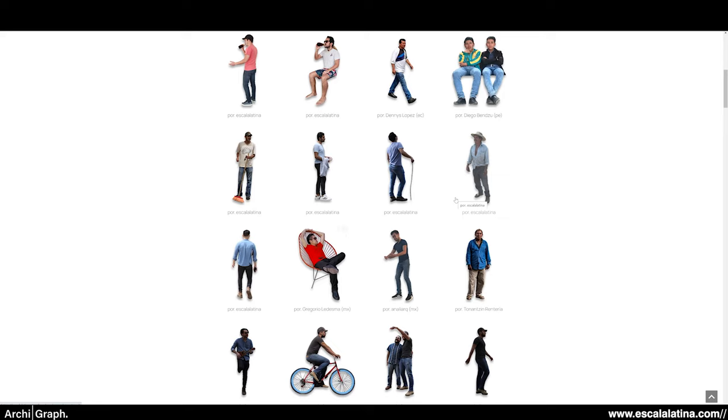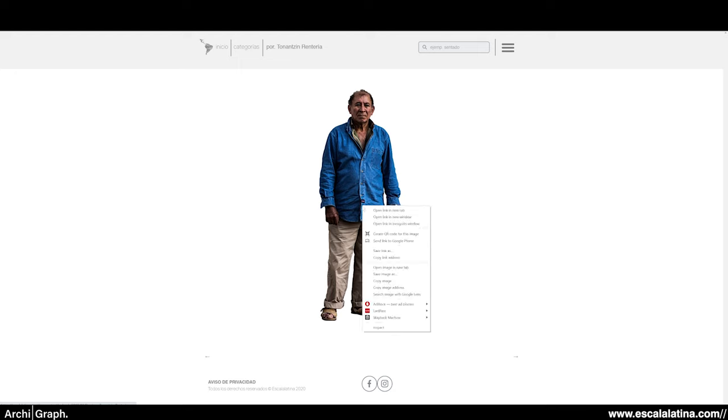In general, these are just really good, high quality PNG people. When you find one you like, just click on it. Right click, save image as. Bam, you've got it as a PNG. Quite a high quality one.